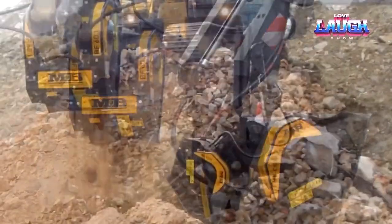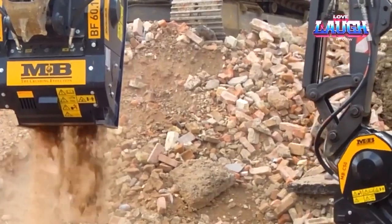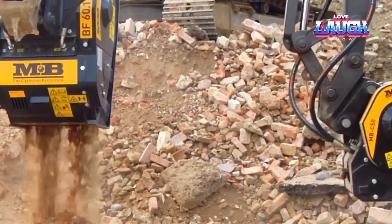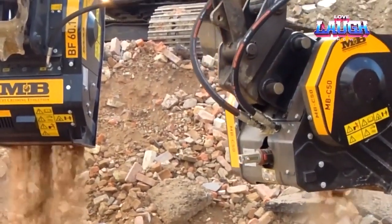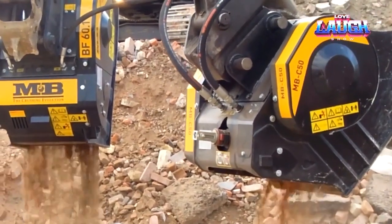The MB Crusher Bucket can also be used to screen materials by using a series of perforated screens. The screens are positioned at different angles, and the material is fed into the bucket from the top. As the material falls through the screens, it is sorted into different sizes.